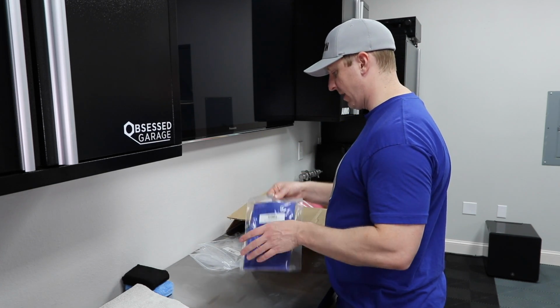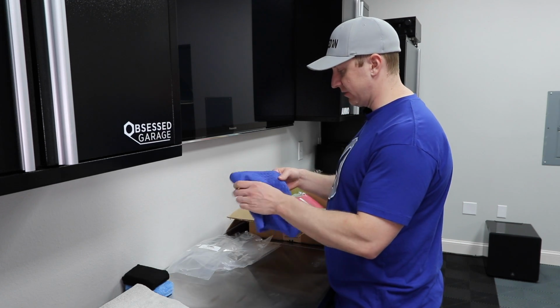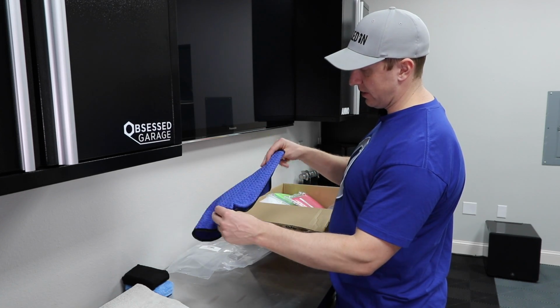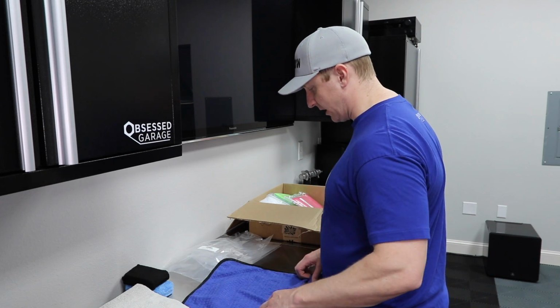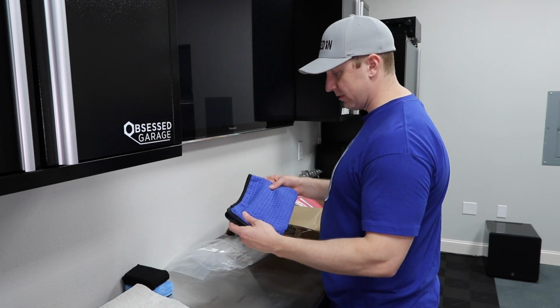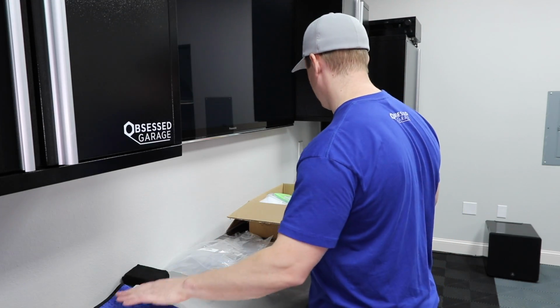This is one of my favorite towels. This is what I use for my windows. This is the Waffle Weave Navy. These are fantastic. I know this for a fact because I've been using these for a long time, several years. Great towel, and it's a great size too. It's a 16 by 24, which tends to be my favorite size towel. It's a great towel for doing windows. Never have any linting or anything like that. So I would highly recommend that.